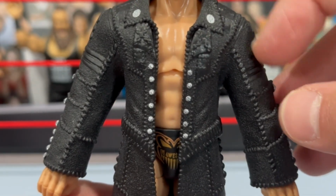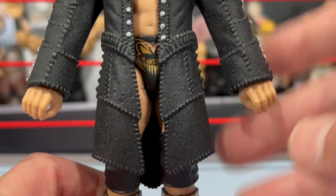Very minimal paint application on here. Some silver paint applications for some buckles and stuff. You can see how he drapes down.